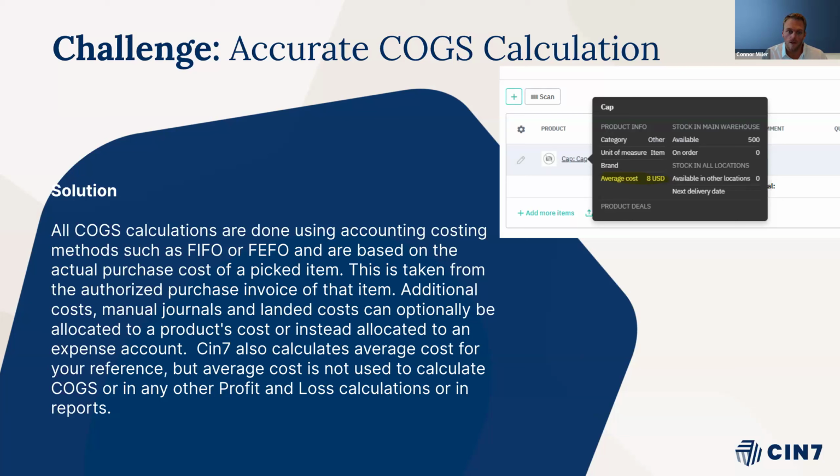It is displayed next to the price values on each product screen, but it's truly just a reference point. So costs are assigned to a product when a purchase invoice is authorized, but COGS are assigned to a sale using FIFO costing method when the ship tab is authorized. If a ship has not been authorized for a sale, then COGS will still show at 0. So when ShipBob actually dispatches some of your products, that is the trigger point to then calculate COGS.